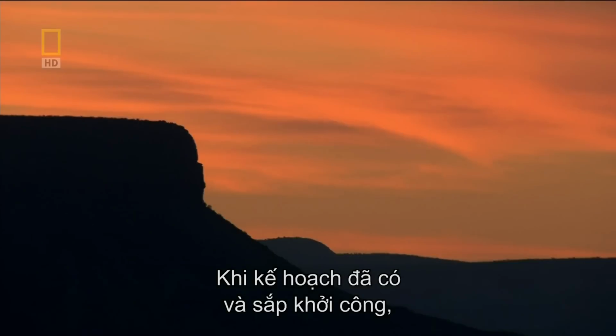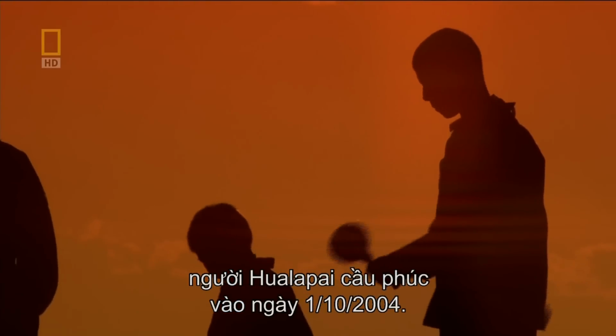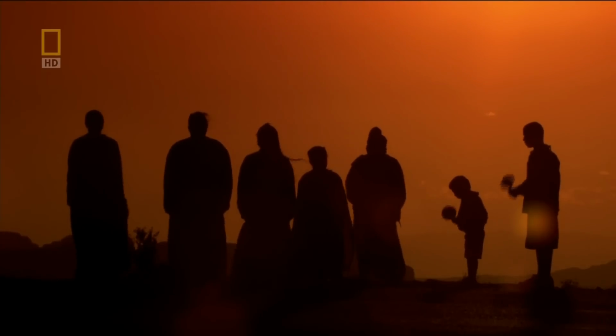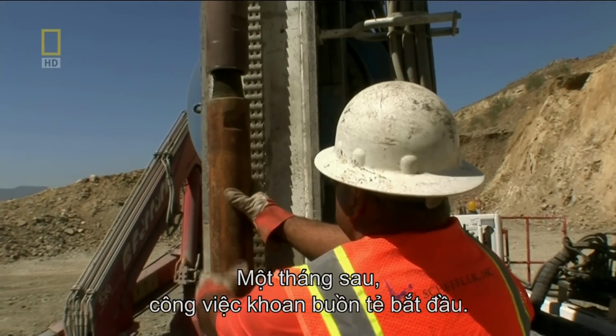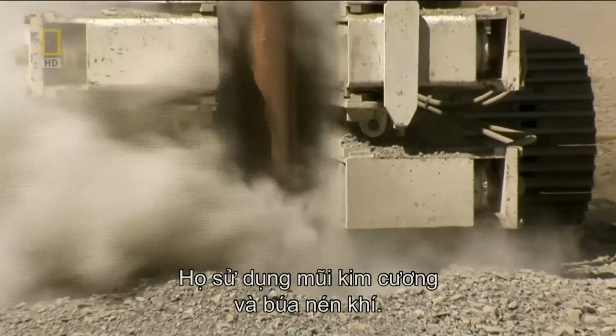With the plan in place and work about to begin, the Wallapai blessed the construction site on October 1st, 2004. A month later, the tedious work of drilling begins, using diamond-tipped drill bits and compressed air hammers.